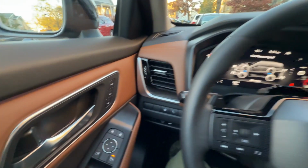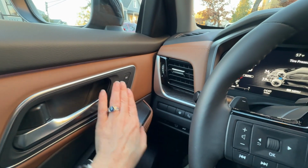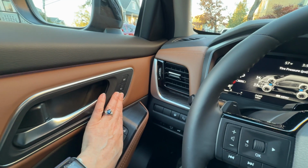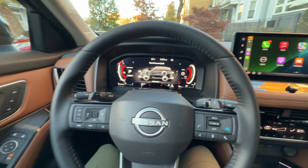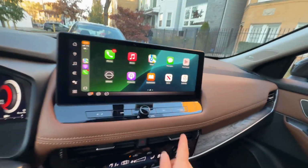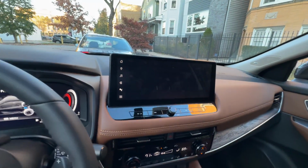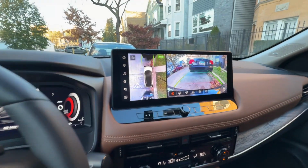Because this is the Platinum trim, you do also have another marriage-saving feature, which is the memory seats for the driver's seat. So you can have up to two drivers. And now I actually want to talk about the camera, because this is actually a really good one. Nissan has done a great job with the camera on this trim.